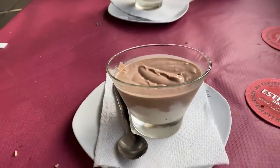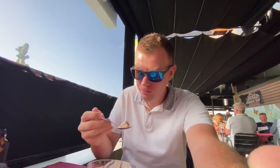So I'm going to try this now. That's nice. Yeah. Nice mousse. Oh yeah, you got the Nutella flavour on the top. What's the bottom, would you say? Natural yoghurt. Natural yoghurt on the bottom. Nice. So you get the tart from that.